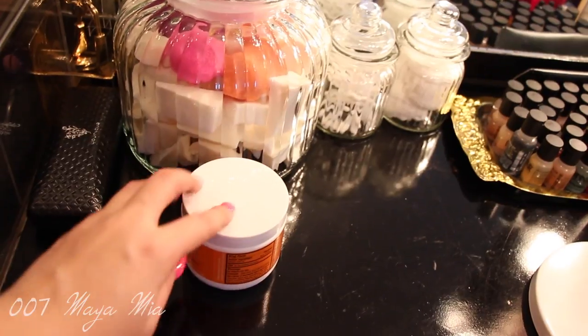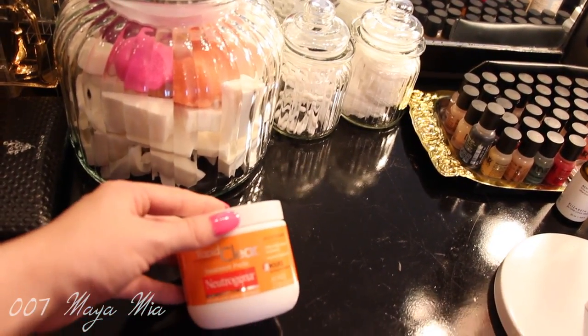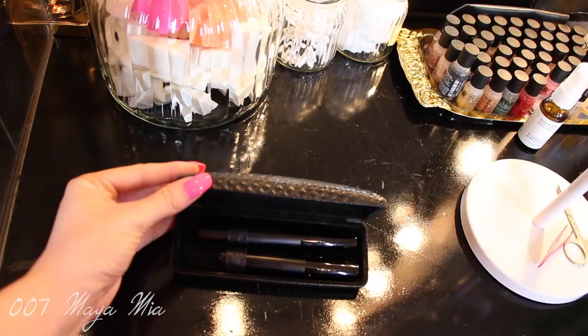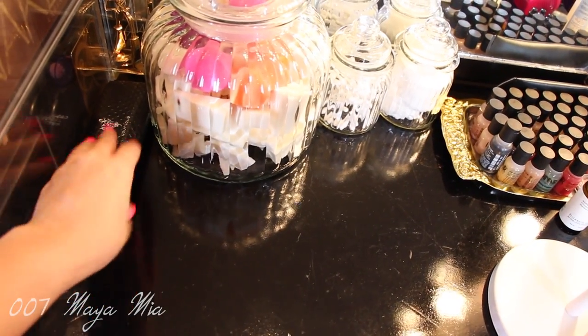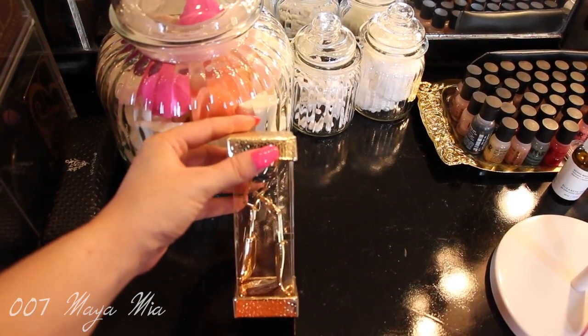Moving back to my vanity now. That is one of my favorite products for preventing and curing acne. Neutrogena pads. Here I have a unique mascara. It's fiber mascara. One side is the actual mascara, and then you have the little fibers that extend your lashes.